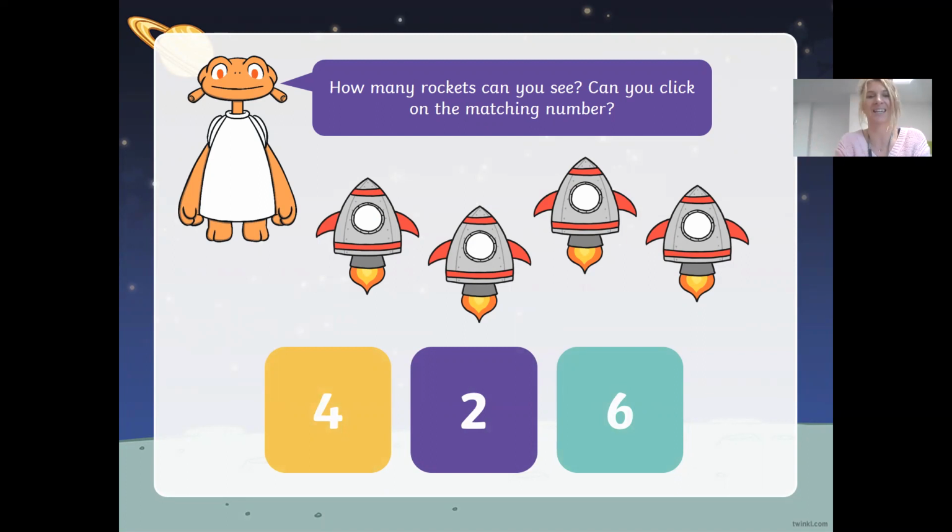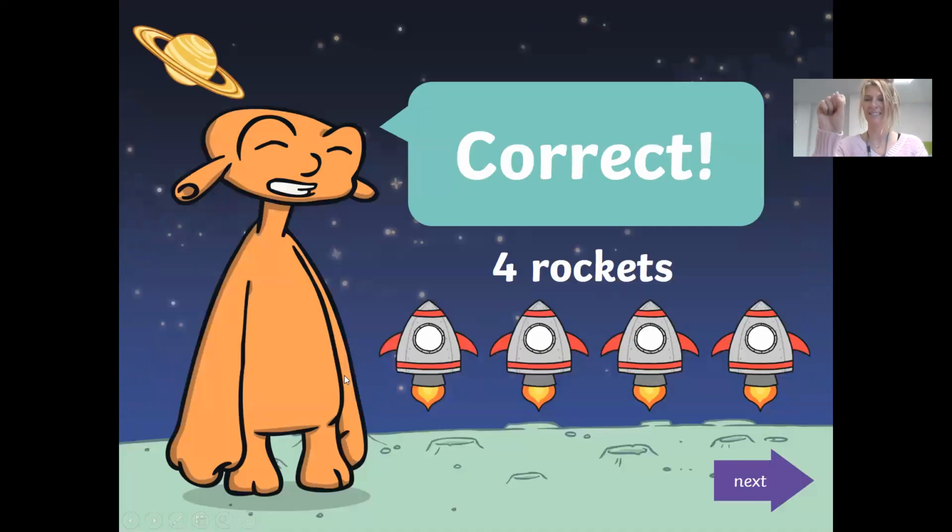Let's count together. Ready? One rocket. Two rockets. Three rockets. Four rockets. We counted four rockets. Can you help me and find number four? Ready, let's point. Ready, let's see if we're right. Yes, four rockets. Let's see what's next.